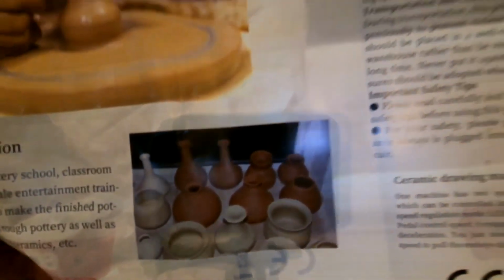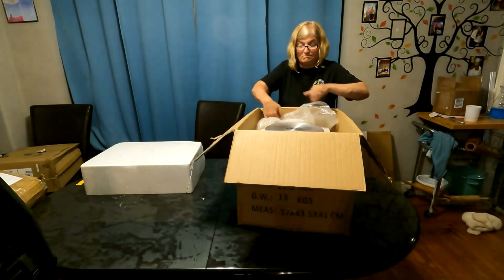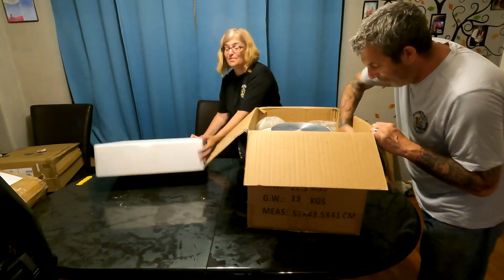Oh, this thing is brand new. It's a pottery wheel. This is actually what it is right there. Have to look that up.